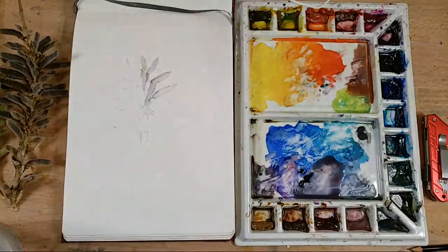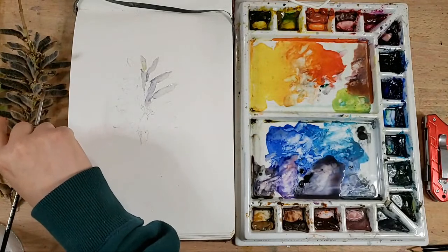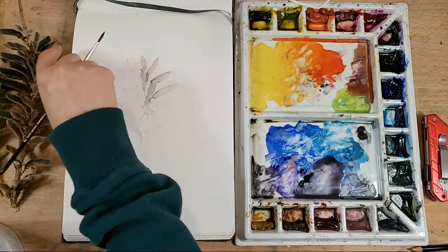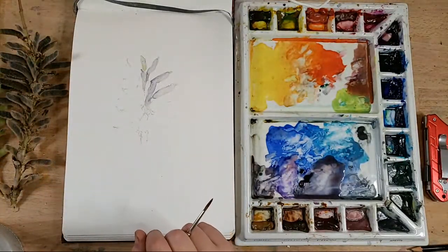For now, I'm just painting basically the lighter layer, like you see that fuzz around the edge. And then I'll get to the middle. And then we'll see.